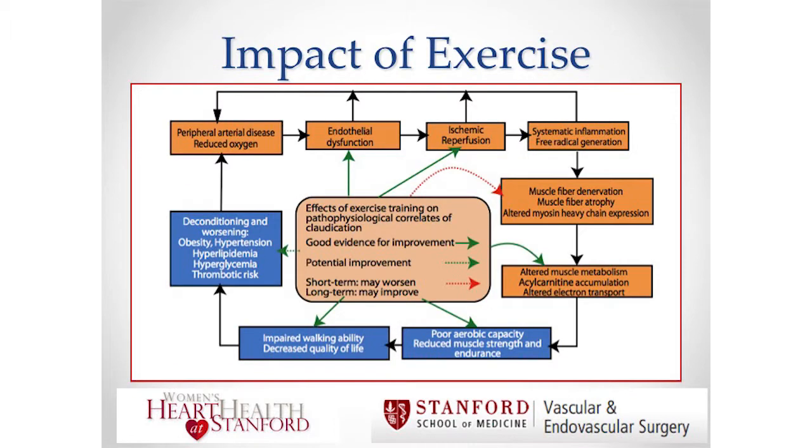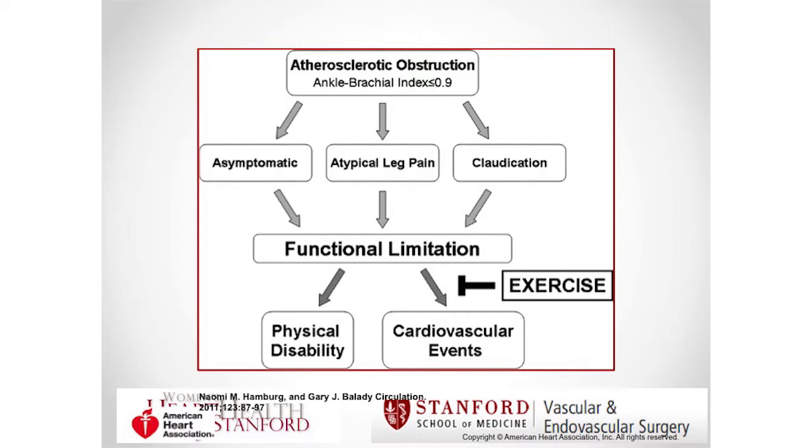The interesting thing is the dramatic impact of exercise. It really almost affects, at least at some point in a positive manner, every step along this cycle of peripheral vascular disease. And so it's really impressive and really important, I think, to recognize, and demonstrated in a lot of the data. This is just another look at the impact of exercise in terms of stopping the functional limitation. And it's really that functional limitation that leads to some of these other complications, the physical disability and the cardiovascular events, which is really the biggest fear, I think, with this medical problem.